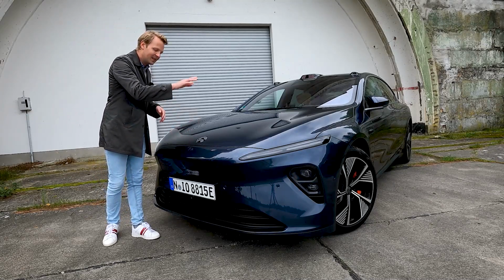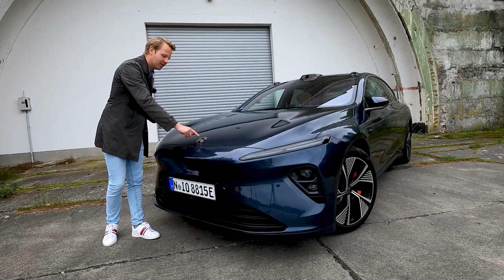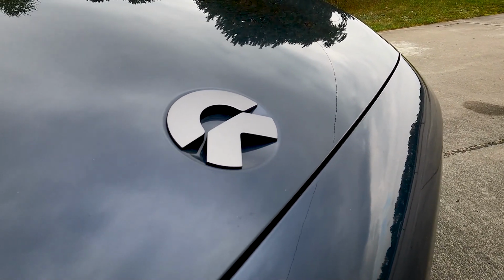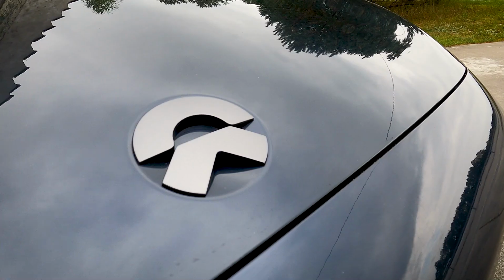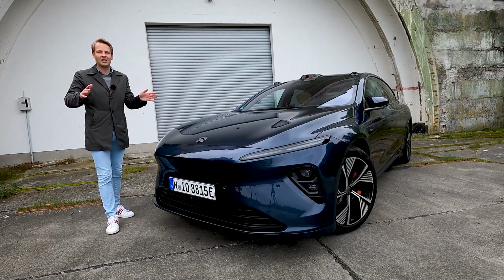Let me quickly tell you about the logo. The logo consists of a half circle on top and a little rooftop, a little triangle shape down here. Now the little rooftop figure means the earth, and the little half circle means the sky, so the air, and in the middle there's the horizon. Now the owner and the founder of NIO told me last night what it actually means.